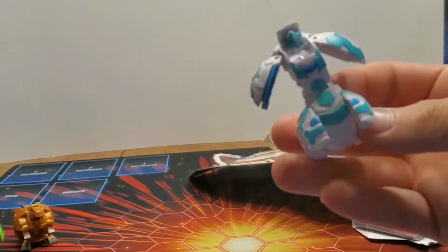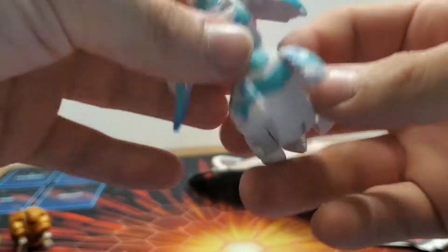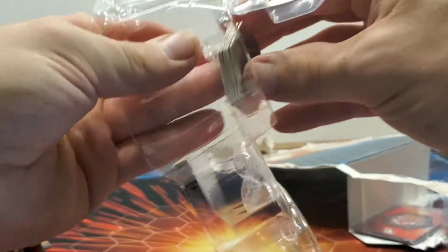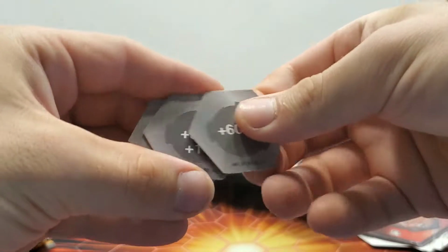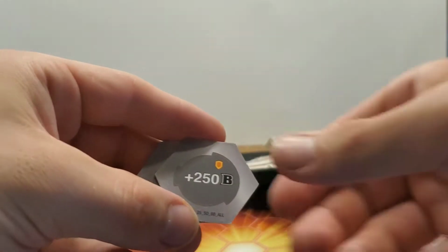Chaos Zentor's looking pretty nice. Looking forward to when that Aurelus one comes out. Before we look at Hydronoid, let's take a look at the cores and see if there's anything noteworthy here. Plus 600 Magic Shield, and Mephiст, Shield, Mephiст. Okay.